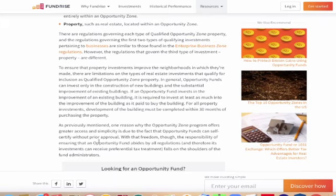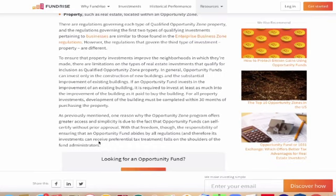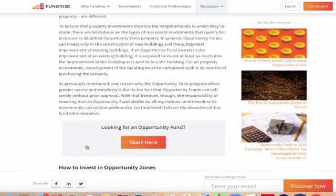As previously mentioned, one reason why the Opportunity Zone program offers greater access and simplicity is due to the fact that opportunity funds can self-certify without prior approval. With that freedom, though, the responsibility of ensuring that an opportunity fund abides by all regulations, and therefore its investment can receive preferential tax treatment, falls on the shoulders of the fund administrators. You can self-certify, but you're responsible.